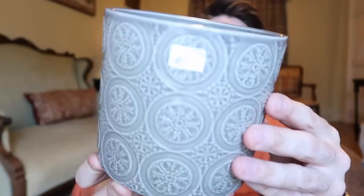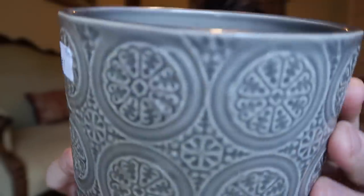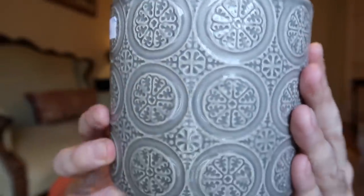The last thing that I got from the charity shops was this plant pot, which was £1, and I really liked the design on this and also the glaze. It's kind of a greeny grey colour. It doesn't say who it's made by, but I thought that looked like a really nice quality pot, and you know I can't resist a plant pot, so that came home with me.